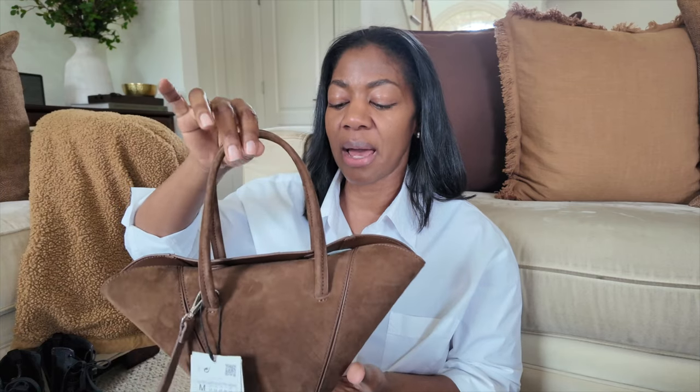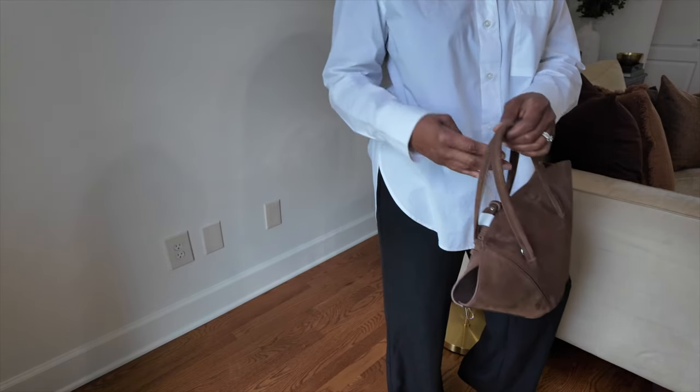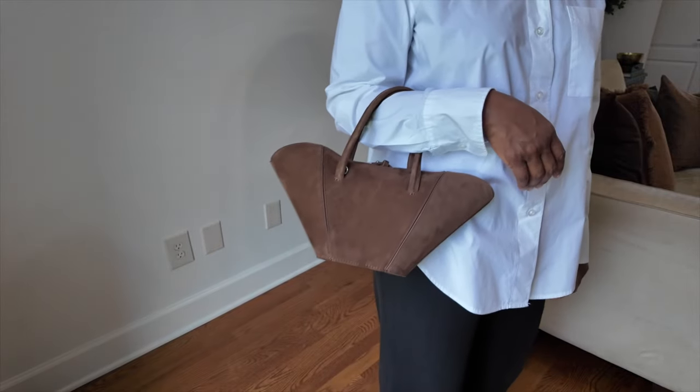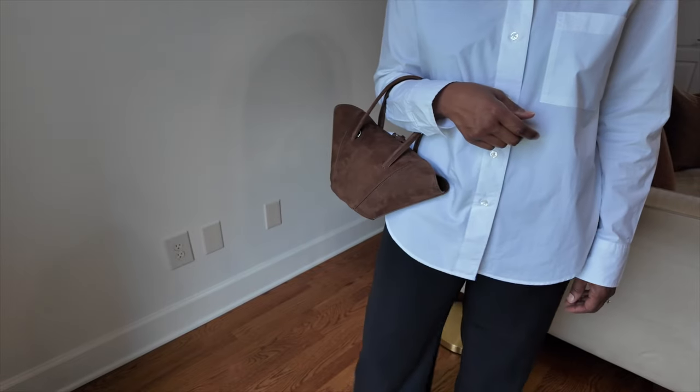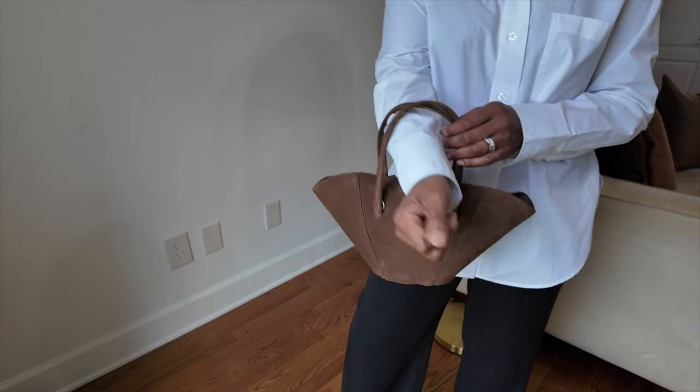So this bag looked big to me, but I feel like I am also in my small bag era, and I'll save that maybe for another video, but I've been liking the small little petite bags. So you guys have to let me know what you think about this one.